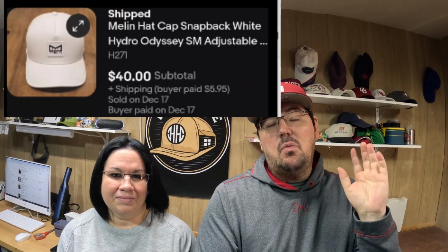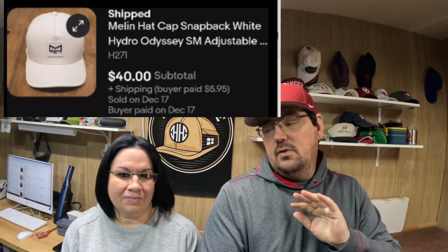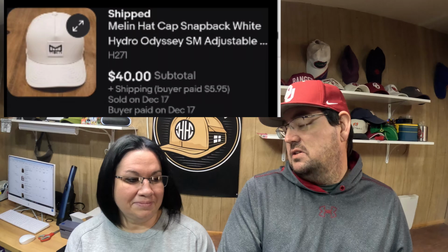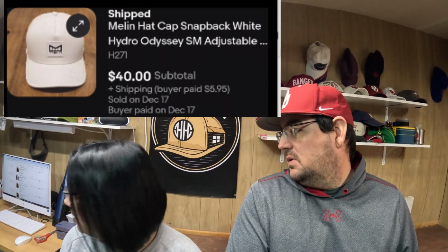Also, another one was this melon hat. It was a white, beautiful shape melon hat. Went for $40 plus shipping. So that was a really good sell as well. What other sales did we have? We had a Gottman. Oh, the Gottman flat cap.